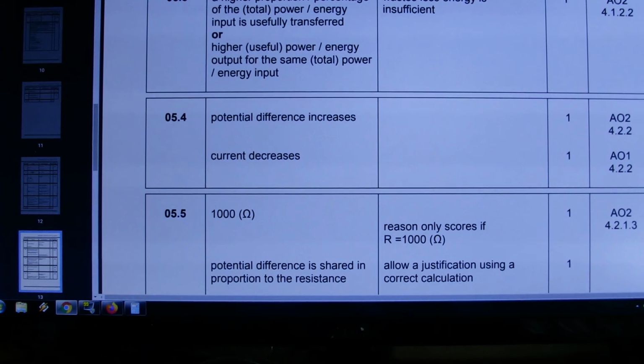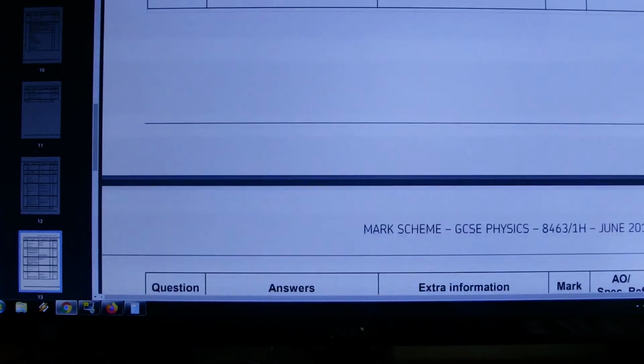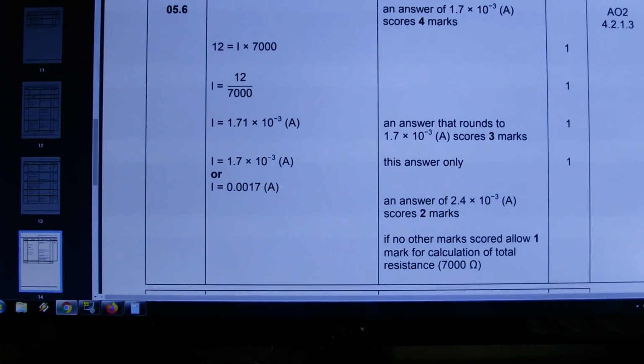Something about the variable resistor in the lighting circuit. 1000 ohms, because potential difference is shared in proportion to the resistance. Yes, it is 1/3 of the total resistance because it is 1/3 of the total voltage. 7,000 ohms total. Therefore, the current across the particular component, 1.7 times 10⁻³, or 1.7 milliamps, or 0.0017 amps. Only they don't like milliamps because they put in amps as the units. 4 marks if you got that answer, which I did.